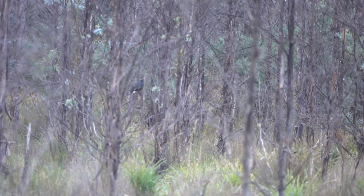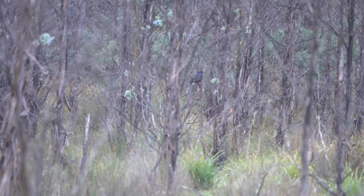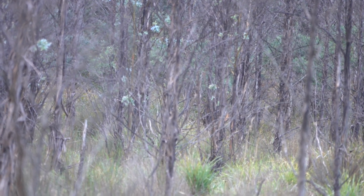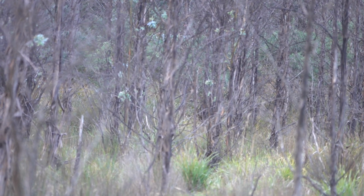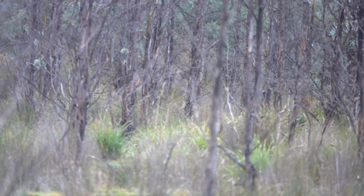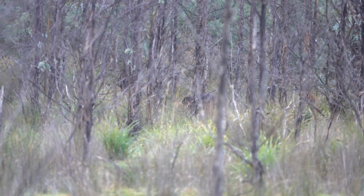That red spike is up near him now. I can't see him. Oh, he's chasing him. Fuck off.